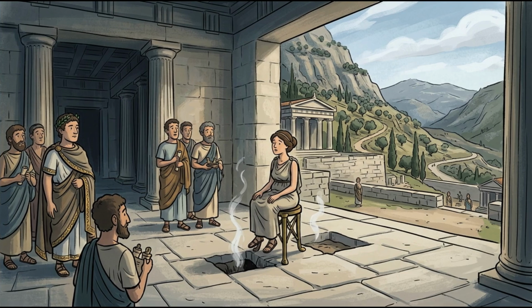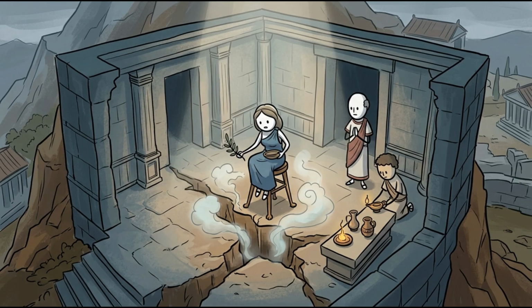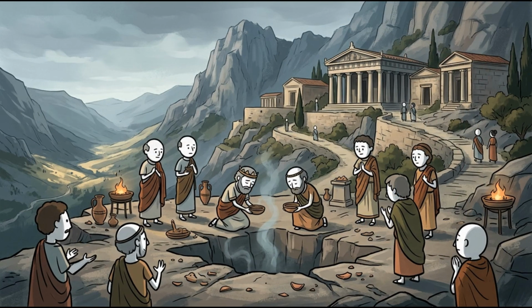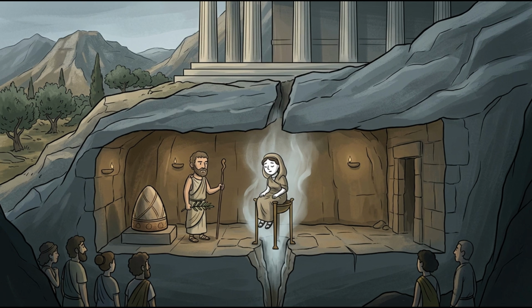The Pythia was not a hereditary priestess chosen from a ruling family, nor a specialist trained from childhood in a closed tradition, passed master to student. Plutarch is specific that she was, in his own time, an ordinary woman of modest background from the countryside around Delphi, selected for the role as an adult, with no particular preparation beyond ritual purification, ascending the tripod to speak for a god within days of being chosen.